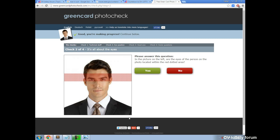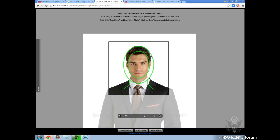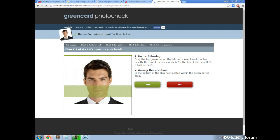Alright, so verifying, this step is good. It's verifying if you really had the head centered in the circles that we talked about previously in the fake cropper tool. It says, are your eyes located in the red dotted area? Yes, they are located. It doesn't matter if they are located top, center, etc. It matters only that they are within this dotted area. So yes. Otherwise, you do the process again.